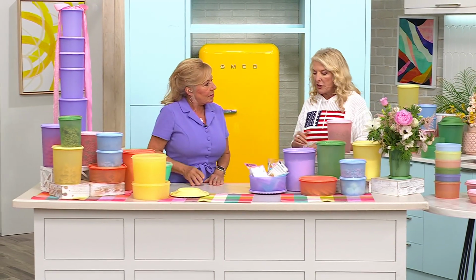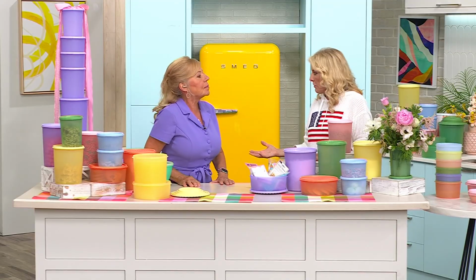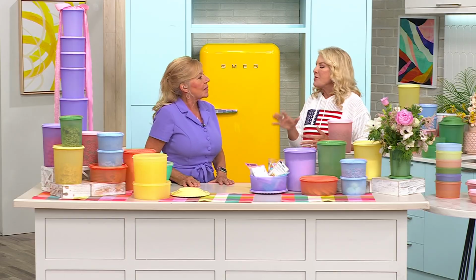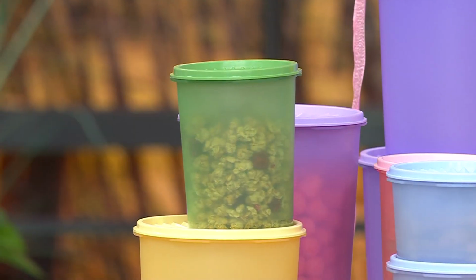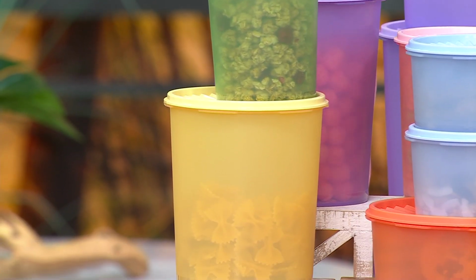I was thinking earlier too, if you're having a party, you want to prep for a party, or you're prepping for a meal. Maybe you're having the family over for a picnic, and you want to do all the prep. These are the best prep containers. They are the best prep containers. And again, the best thing about them is the way they stack so perfectly.